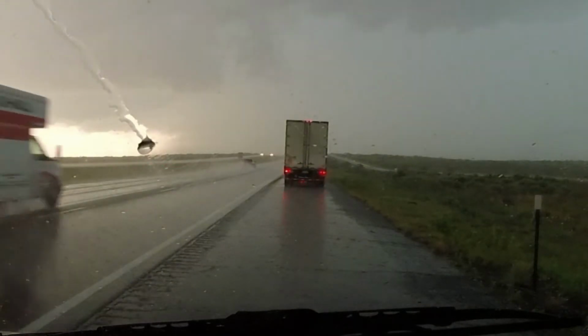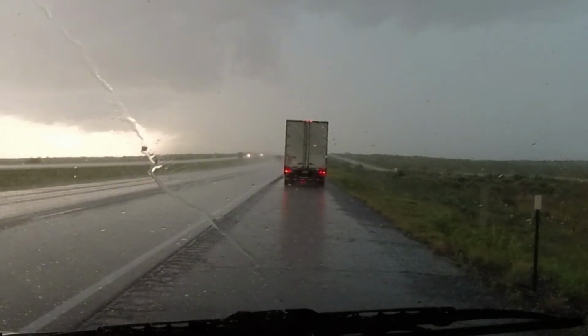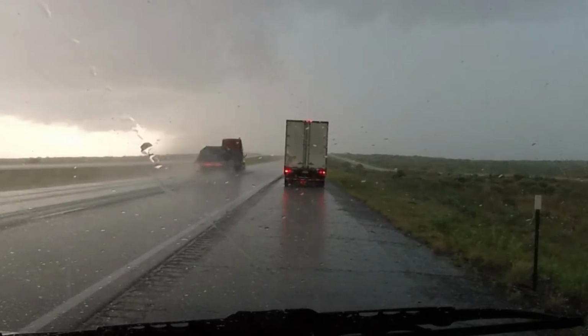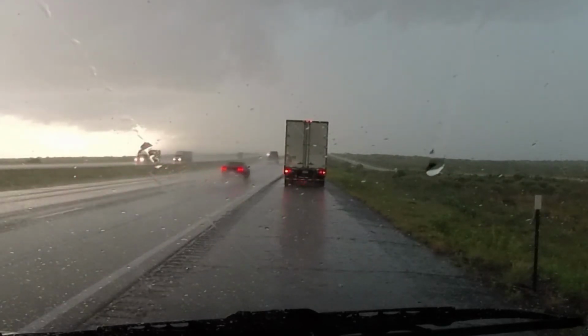Okay, we pulled off the road. We're getting hail now. It's about pea size. It's not real big, but there's no sense tearing Classy up driving through it. We'll just sit here and wait with everybody else that's pulled over. See what happens.